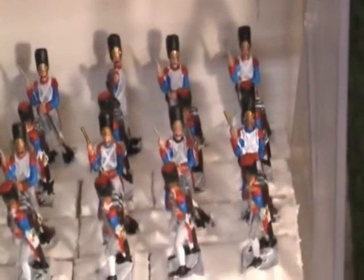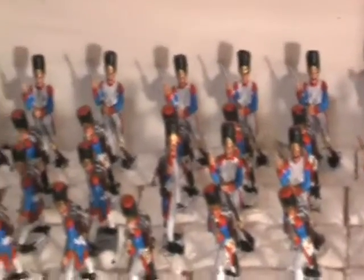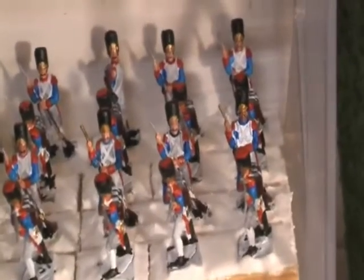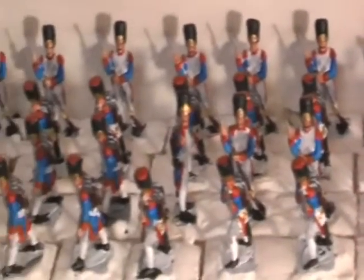Finished off these French Imperial Guard Airfix figures. Quite pleased how they came out. When they're finally finished off the basing, I think they'll look okay. I've always liked these figures anyway, even though they are Airfix. It's one of the best sets they did. Very colourful. And I've still got loads. I could make probably another three units of these.